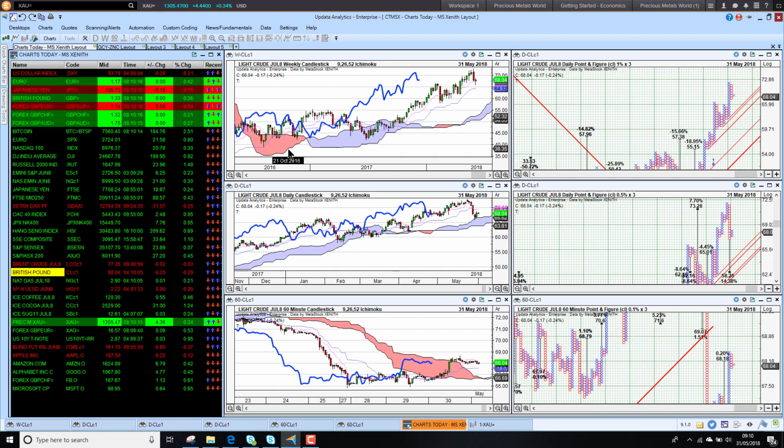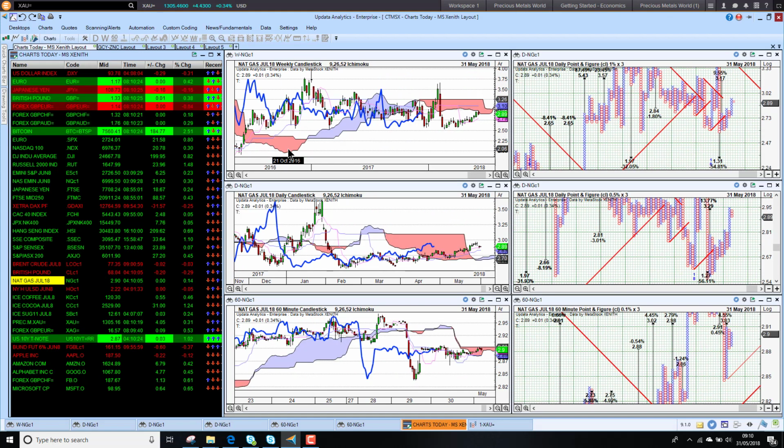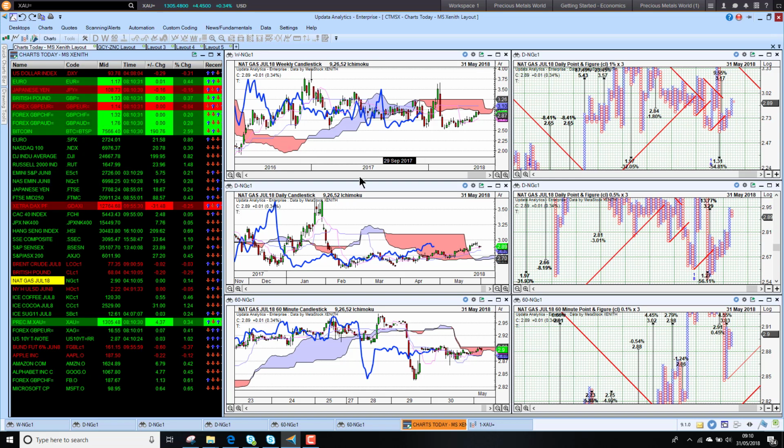WTI not quite through on the lagging line on the cloud on the short-term chart yet, so not looking quite as bullish. US Nat gas sitting at $2.90, so just flat at the moment, having been as high as $2.96 this week. But it is looking better than it has been. We're just seeing that gradual trend off the bottom there.